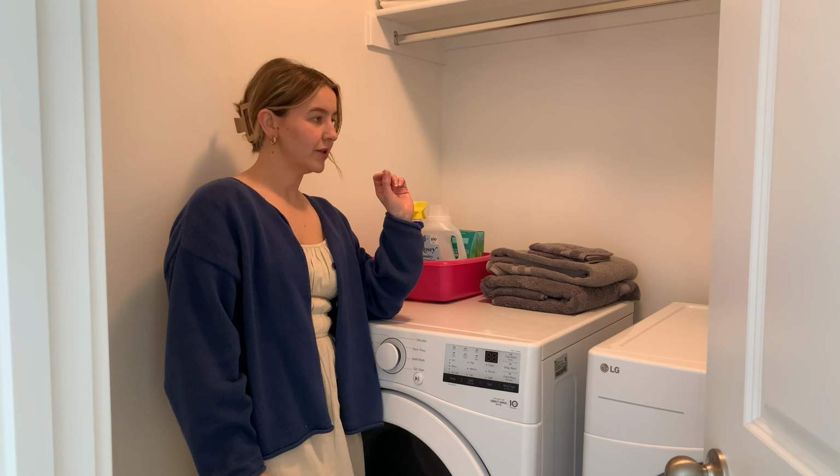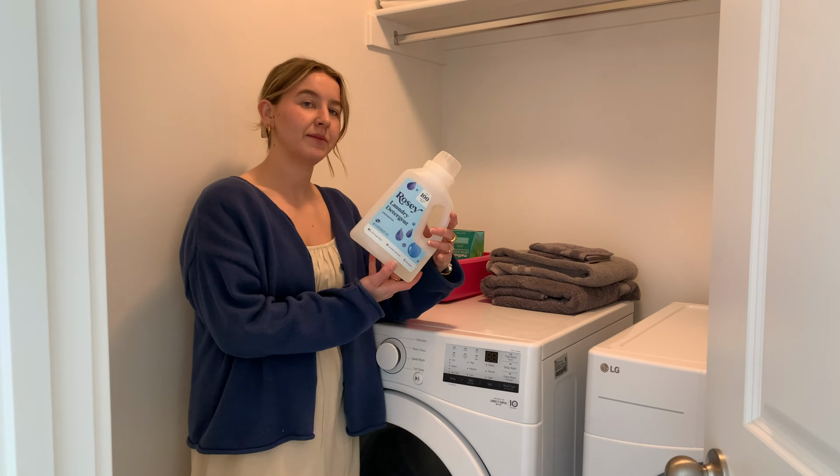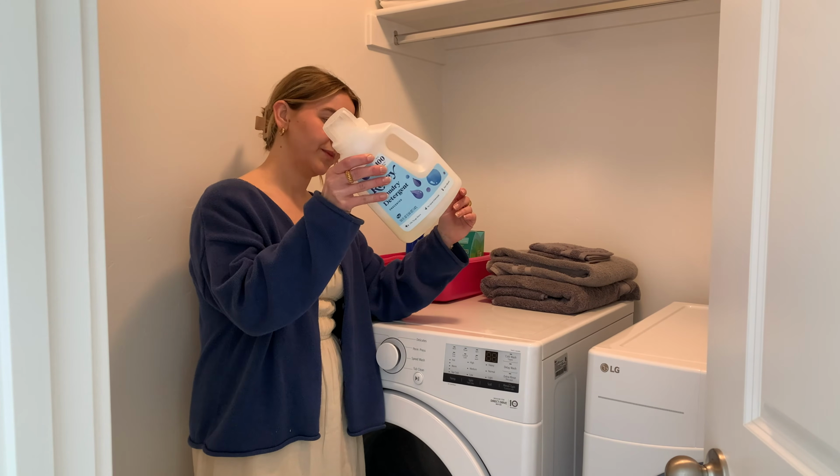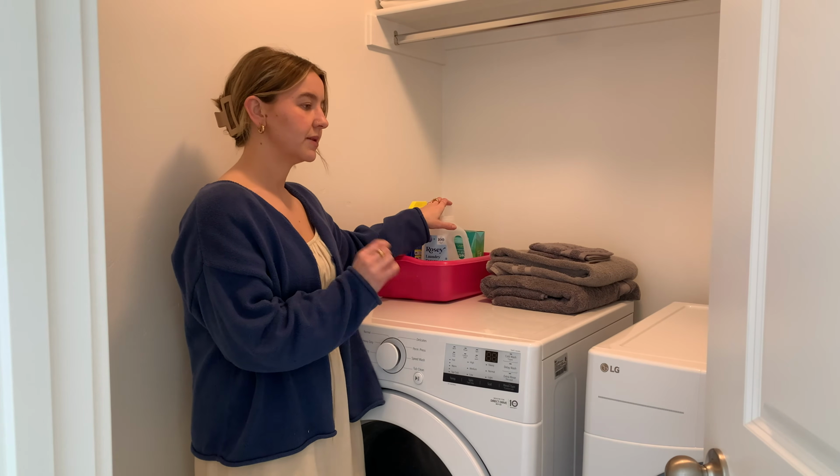We are now in my laundry room, if you couldn't tell. And this was actually an oversight on my part. I am almost out of my Rosy detergent. We've used several bottles of this and really enjoy it. So I will need to make another order soon.